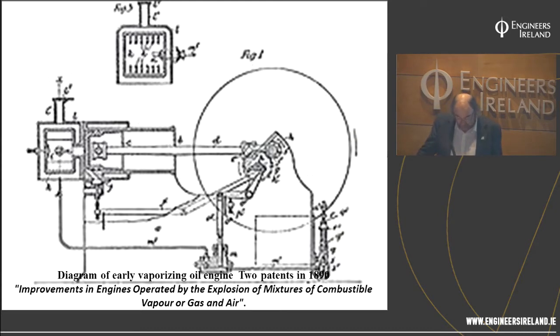The one that made him was called improvements in engines operated by an explosion of mixtures of combustible vapor or gas and air. And in its own words it goes, the induction stroke, which is the first outward stroke, instead of drawing into the cylinder a mixture of hydrocarbon vapour and air, simply draws in pure atmospheric air. The compression stroke, or first return stroke, compresses this air into a preheated vaporizer. At the desired part of this compression stroke, the supply of liquid hydrocarbon is forced in spray form on a heated vaporizer, which almost instantly changes it into a gas. It combines with the heated air, automatic ignition takes place and propels the piston, which forms the working or second outward stroke.